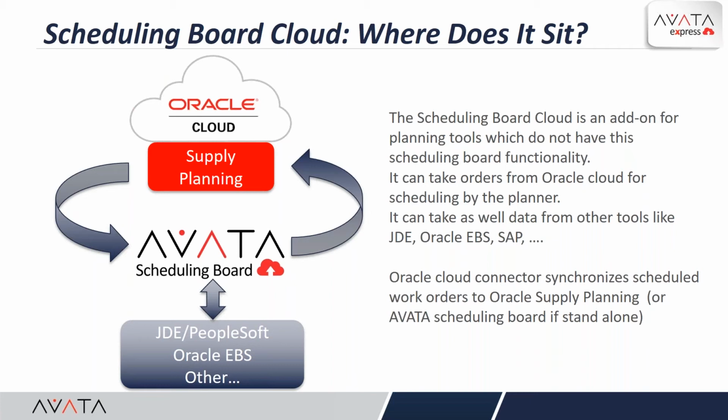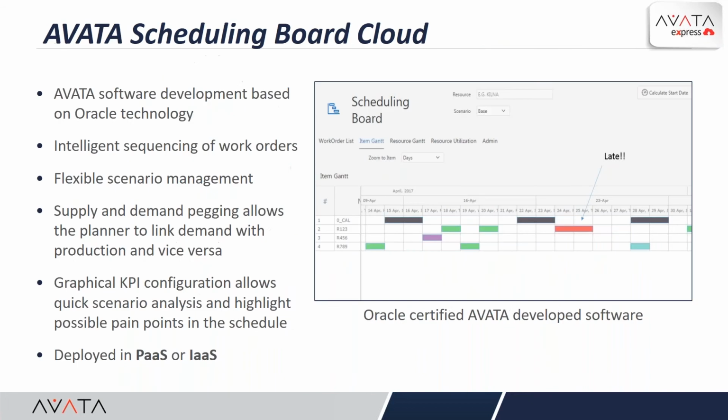And this is one of those things where we, as AVATA, built an AVATA scheduling board on top of Oracle technology, basically, to help offer this as a bridge for our customers where they wanted to move to cloud now, but they really wanted that Gantt chart view as well. So instead of waiting necessarily, they can get some of that functionality now with an Oracle extension. And what it looks like, right, is just that, a Gantt chart view that can be dragged and dropped, color-coded to point out to the manufacturing scheduler where to maybe look at first.